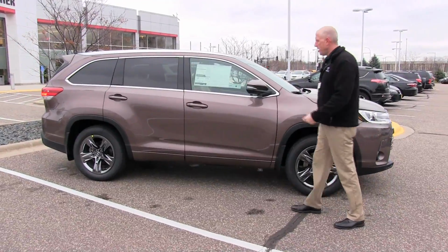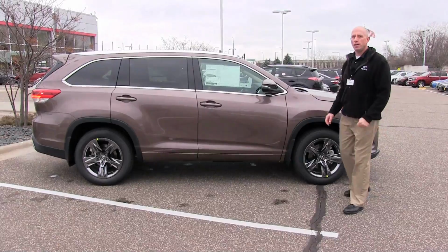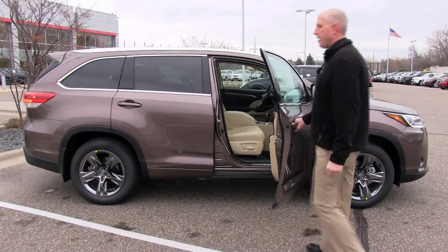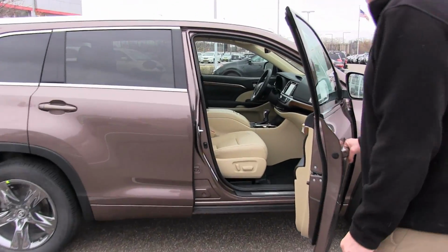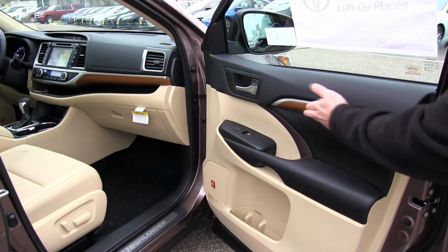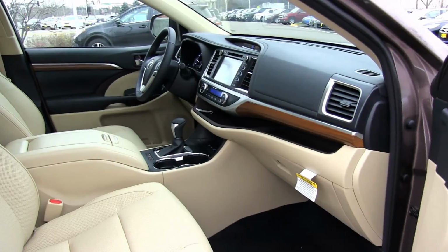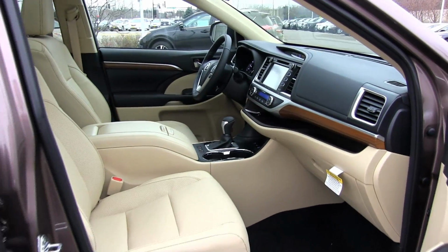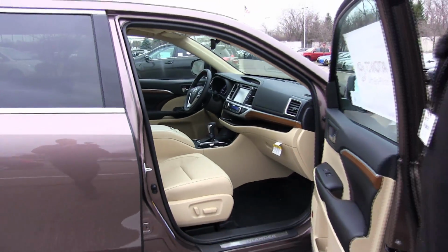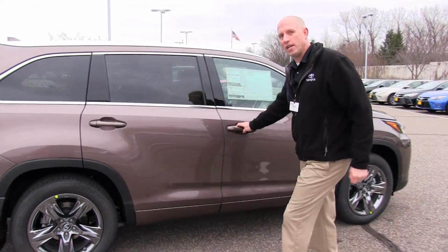On the side, you see the Platinum package actually has these smoked rims. They are unique to the Platinum package. On the inside, if I could show you this, they've got, new for 17 on the Platinum package only, this wood trim that you'll find really goes well with the different tones and the tan interior. The seats, as you can see, are perforated. That's because they're heated and ventilated seats. Really neat. I'll show you more stuff on the driver's side in just a little bit.